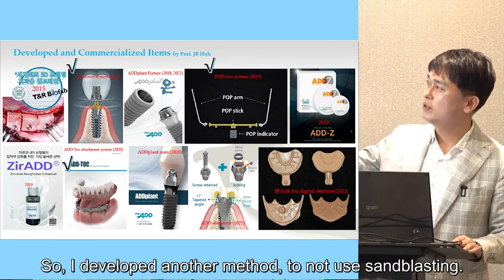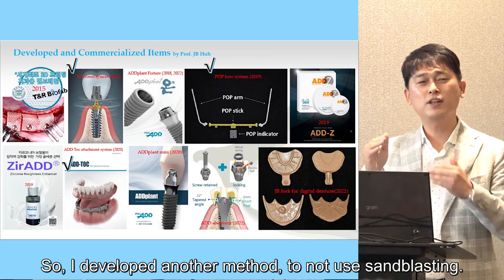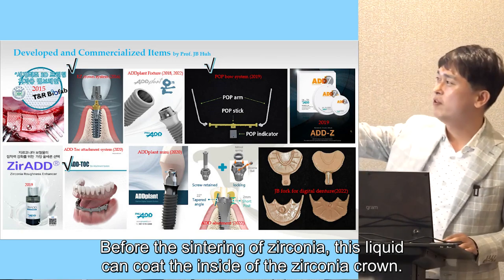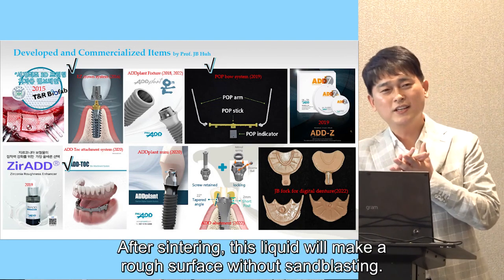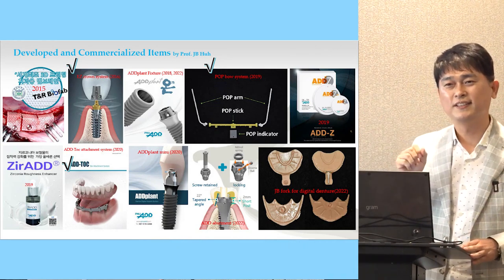So I developed another method, not using sandblasting. Before the sintering of zirconia, this liquid can be coated inside of the zirconia crown. And then after sintering, this liquid makes the lustrous surface without sandblasting.